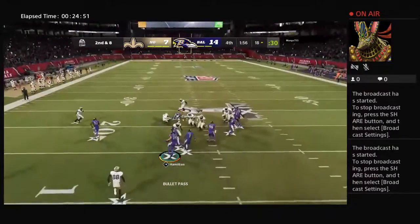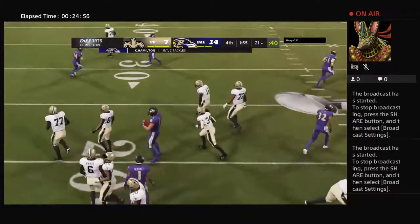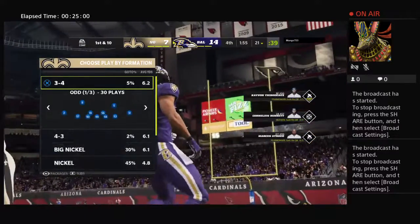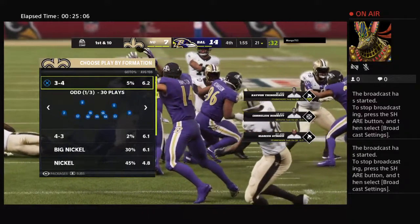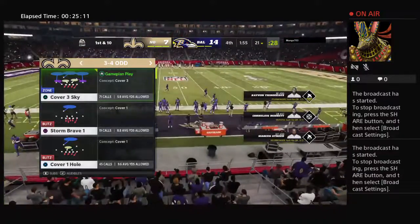Into heavy traffic, and it's intercepted. Picked off at the 14. And the Ravens have just about sewn up this football game. Brandon, offensively, this has been a tough day for them. Trying to find a place to throw the football. It's been extremely difficult. I've got to give a lot of credit to the secondary, especially the corners who've had the receivers on lockdown.